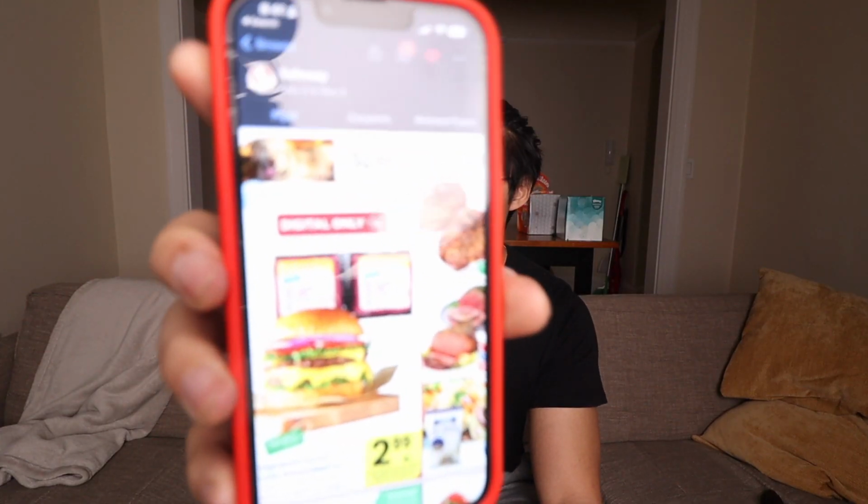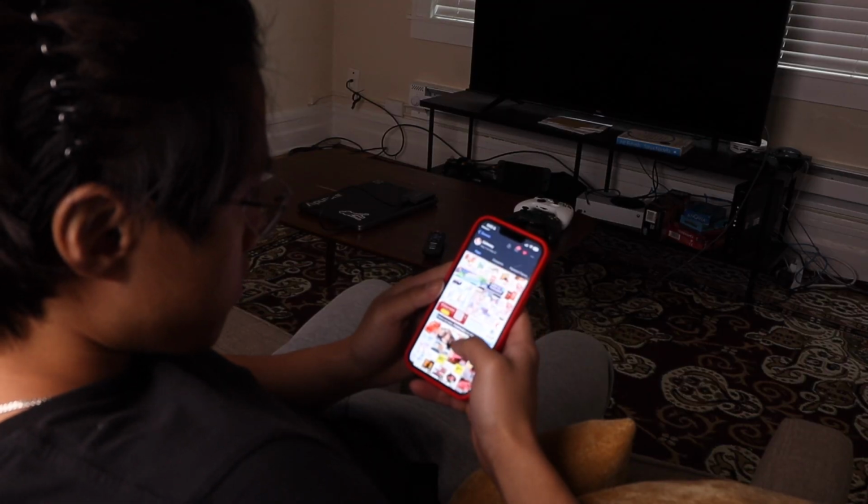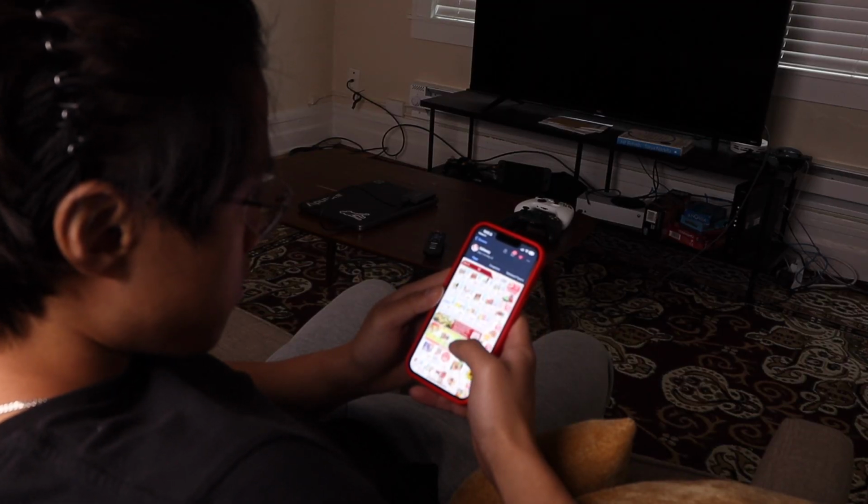So after a while of looking, I think this is what we're gonna go with. It's 80-20 ground beef for $2.99 at Safeway. And say I look through Flipp and I don't really find anything that I really want to cook, that's when I'll just go through my tried and true method, the default, which is just chicken thighs.